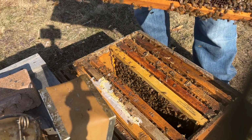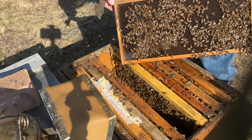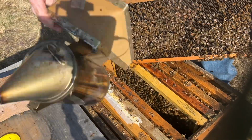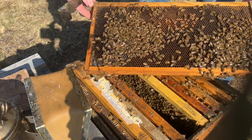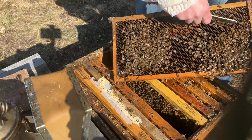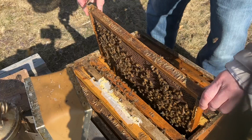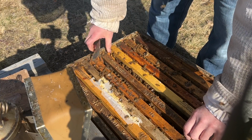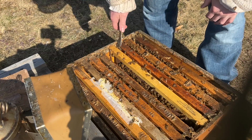Yeah, we've got eggs and brood. This whole frame is laid full of eggs. Got a little bit of capped brood right here, but mainly eggs. A little bit of larvae, but there's eggs all the way down. So we have a laying queen who's starting to brood up. Now hopefully she'll just brood up 1 or 2 frames, because it is going to get cold again.